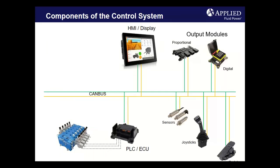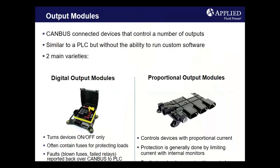The next thing, the counterpart to the input devices, would of course be the output devices. And really there are two main types of output devices, at least when referring to CANBUS controlled output devices. You have digital output devices and proportional output devices. Both of these are similar to the way a PLC works, in that they selectively turn on and off physical outputs. The difference is that unlike a PLC, they're not generally programmed. They are listening devices, as it were.